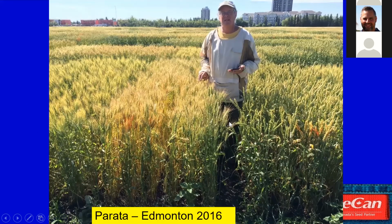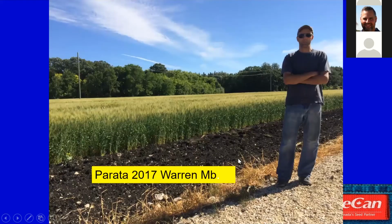Just a picture in the nurseries up at University of Alberta in Edmonton. You can see this is Parata in the middle here. This is Dean Spaner, the breeder. And you can see it's quite early maturing compared to all the other wheats around it. So it is one of our earliest maturing hard reds at the moment. Just a picture of Parata being produced, seed increase out in Manitoba.